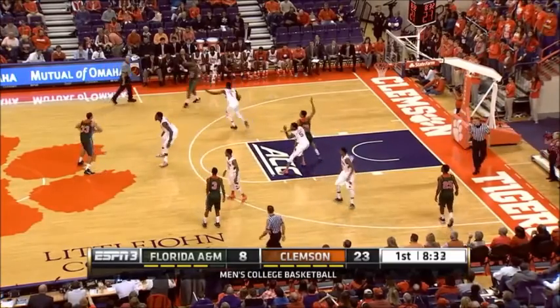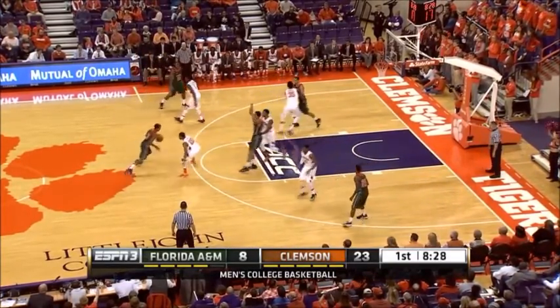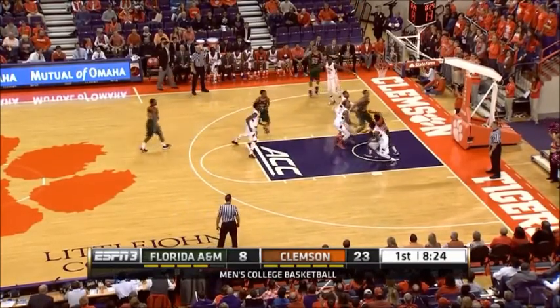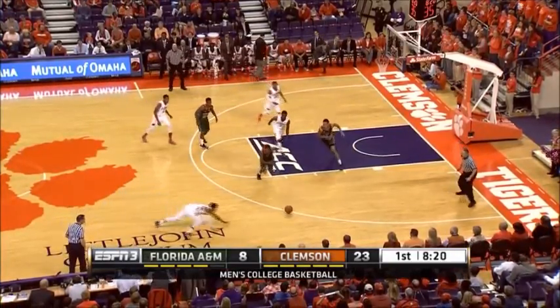Here's Craig Bowman driving it left side of the lane. Will dump it off. Jumper no good. Battle for the rebound. Loose ball comes out. Harrison on the floor diving after it. And I believe they're going to say he touched it while he was out of bounds.